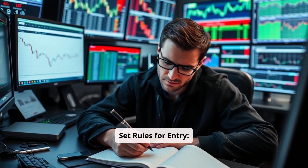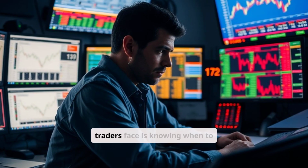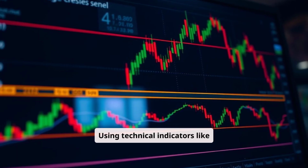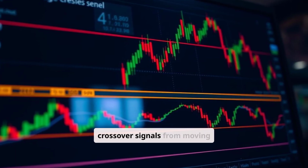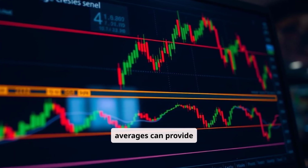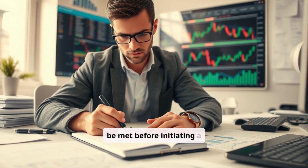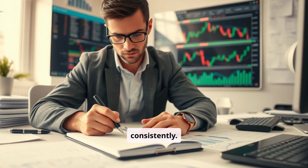Set rules for entry. One of the biggest challenges traders face is knowing when to enter a trade. Using technical indicators like support and resistance levels or crossover signals from moving averages can provide reliable entry points. Define the conditions that must be met before initiating a trade and apply them consistently.